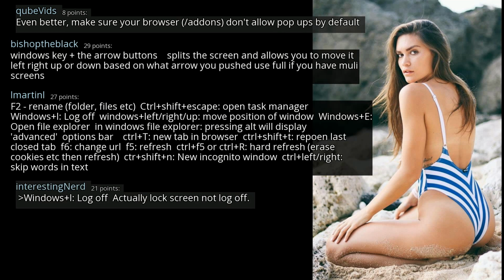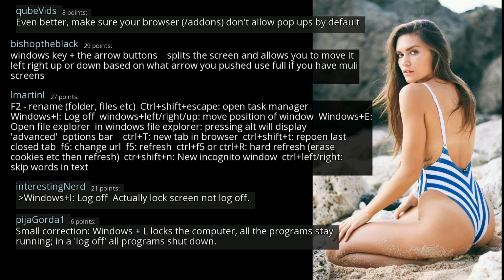Windows plus L: log off, actually lock screen, not log off. Small correction. Windows plus L locks the computer. All the programs stay running. And if you log off, all programs shut down.